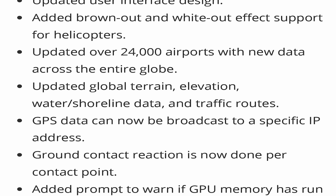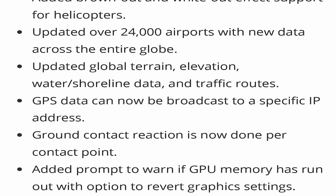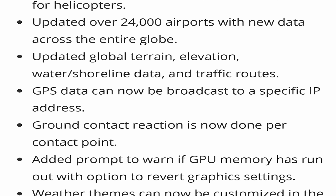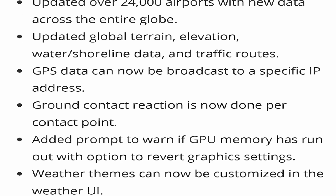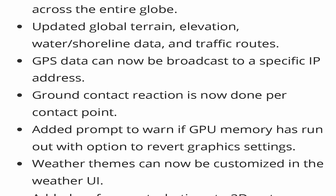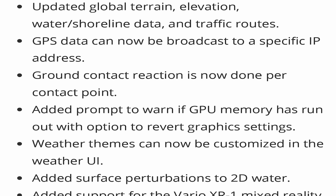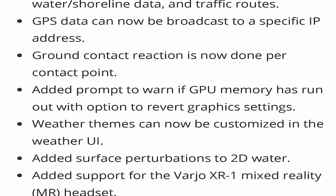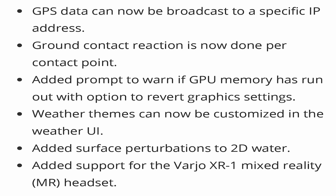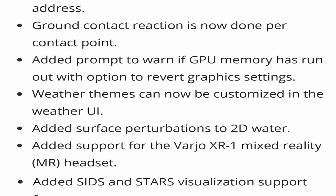Updated over 24,000 airports with new data across the entire globe, so they've updated them a bit so that we're not looking at stuff that was back in from 2006. Updated global terrain, elevation, water, shoreline data and traffic routes. We'll see that again when we have a look. GPS data can now be broadcast to a specific IP address. Ground contact reaction is now done per contact point, so better landing physics. Added a prompt to warn if GPU memory has run out, with the option to revert graphics settings.